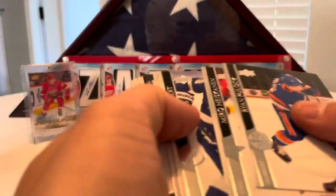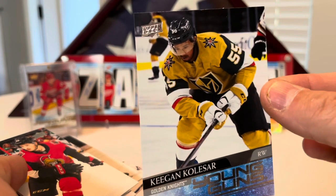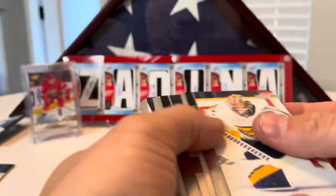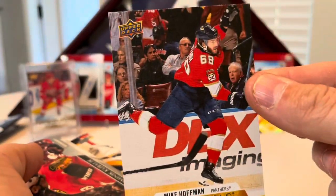I'm going to look up what Bob Probert's penalty minutes are. I'll do a voiceover, but I don't want to do it right this second. Here's Young Guns of Keegan Kolesar for Vegas. Those retro golds, it's pretty cool. Keegan Kolesar. Okay. How many penalty minutes did Bob Probert have in his career? It's got to be a lot. Next up, we have a UD canvas of Mike Hoffman for Florida, now playing with the Blues.